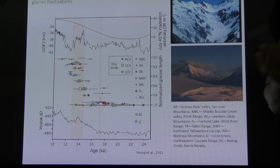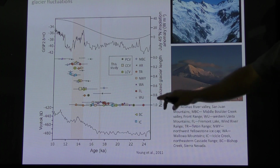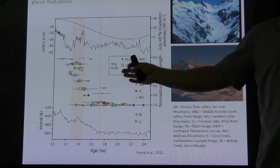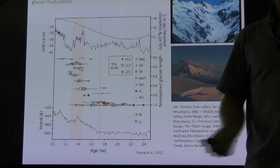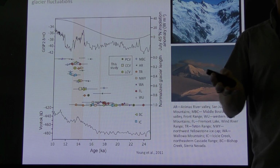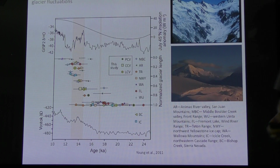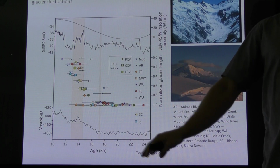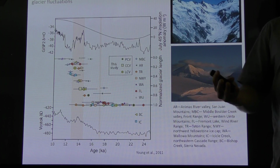And so I started thinking, what could be causing that? And if there is a way to maybe tackle this problem from a different angle. Many of these data were produced through exposure ages of boulders or bedrock in these glaciated regions, or glacier deposits themselves, which, at least at this time, was still a method that was being developed and refined.